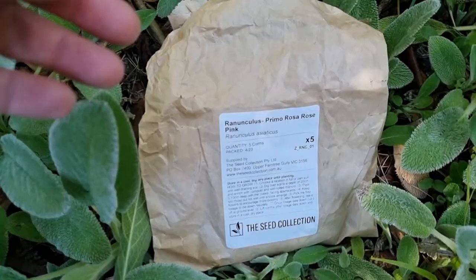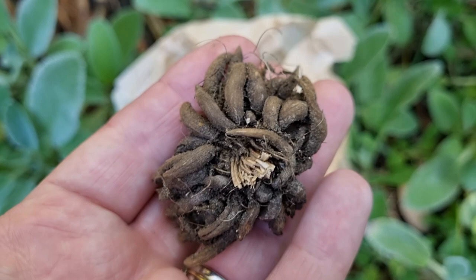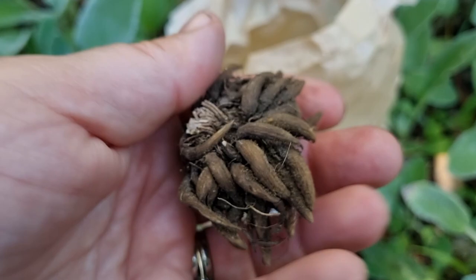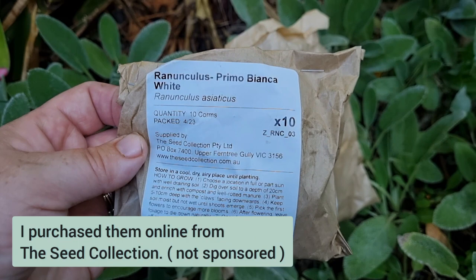If we take a look at the actual corms themselves, they're quite large compared to the ones I'm used to purchasing. Now, these are quite a bit more expensive than your regular variety Ranunculus. I'll put the price up on the screen. I can't quite remember off the top of my head, but I'm hoping that they will grow and multiply over the years. I may even try and leave some in the ground.